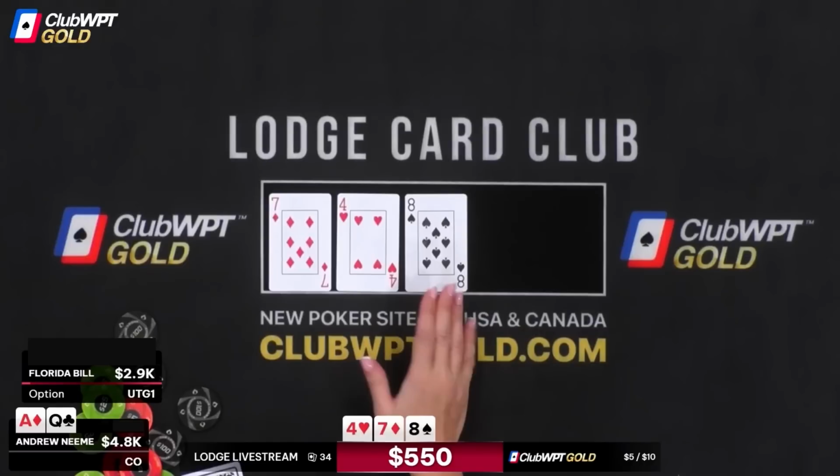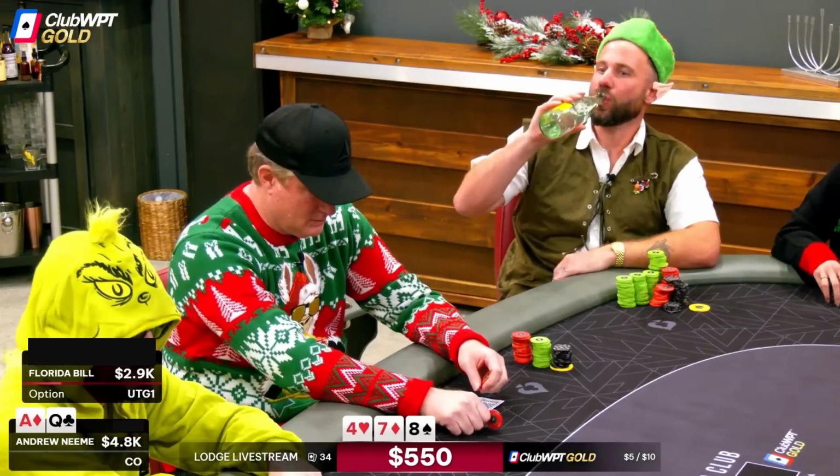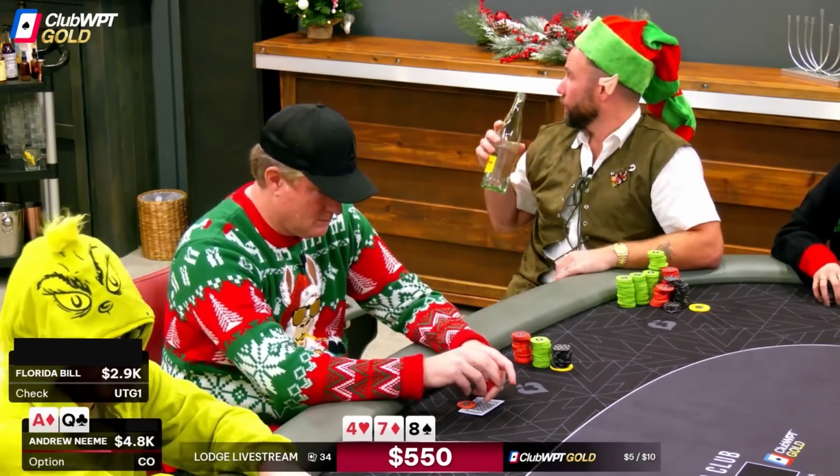That's not to say I'll never have pocket 8s or the 5-6 suited here. I feel like generally if I'm going to c-bet, I would like to have some sort of connectivity with the board. Maybe a backdoor flush draw, maybe an ace-6 suited, maybe an ace-4 suited. In this case, board is bad for my range and bad for my hand, so I check it back.